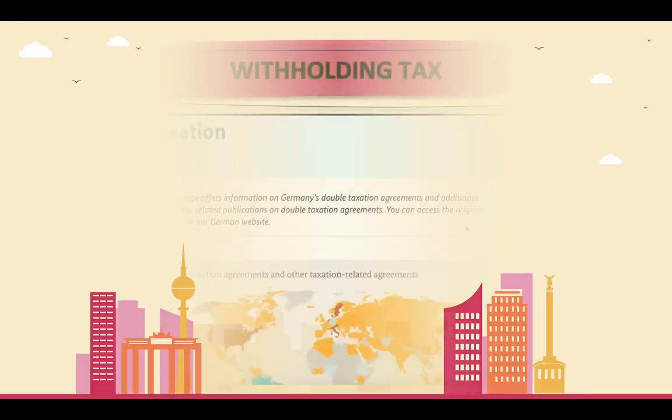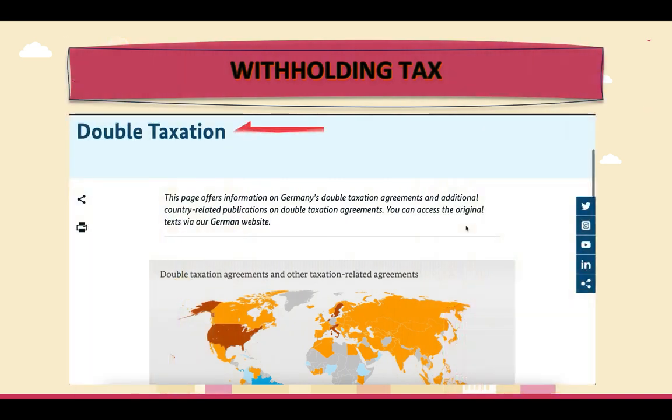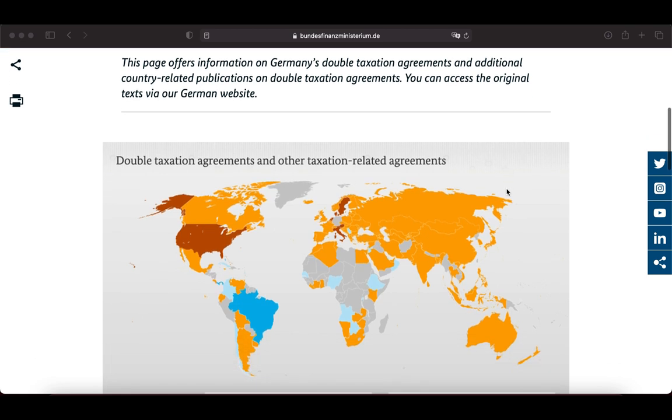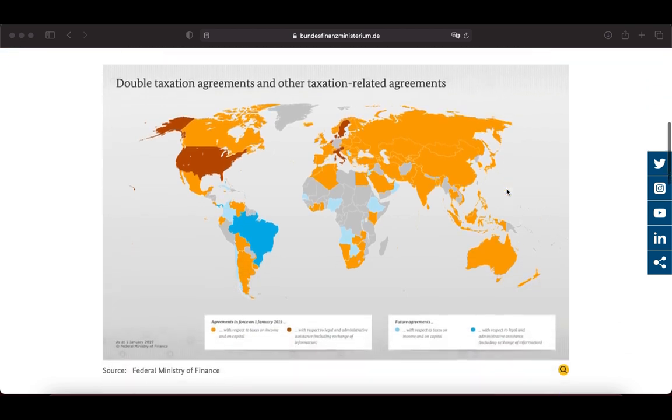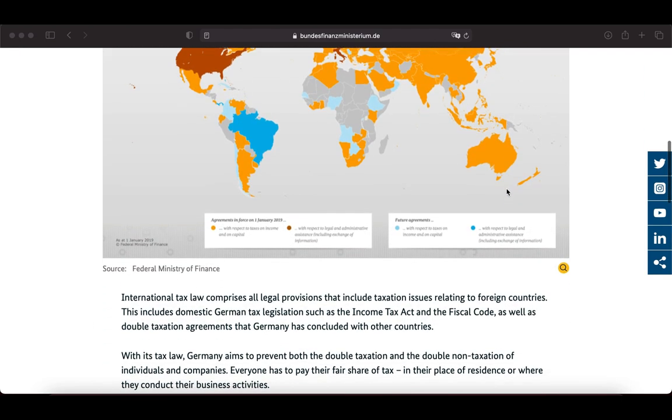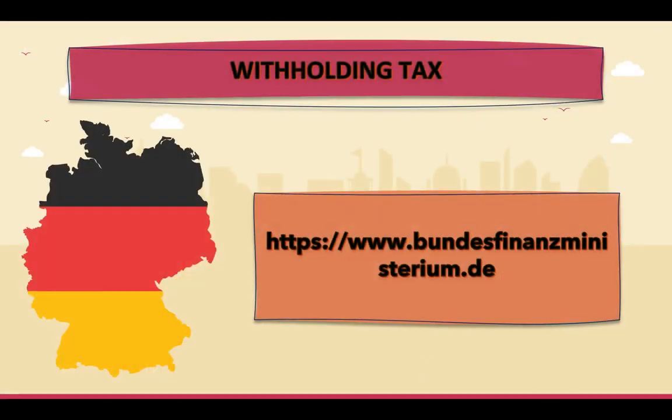frauds. Here you can take a look at the map of the world, where different colors represent the countries with whom Germany has a DTA as of 2019. For more information on this topic, you can visit the link here and find out more for yourself.